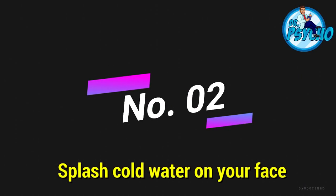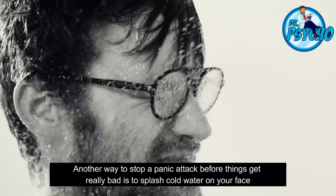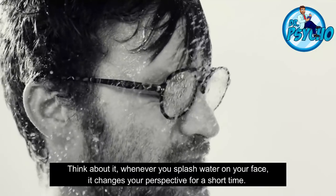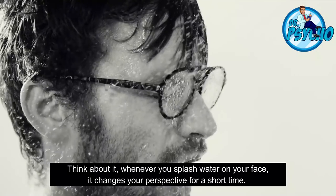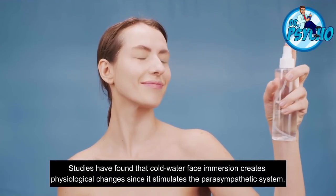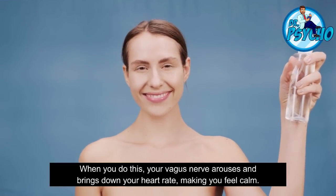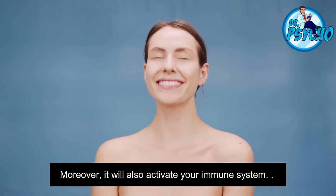Number 2, splash cold water on your face. Another way to stop a panic attack before things get really bad is to splash cold water on your face. Think about it. Whenever you splash water on your face, it changes your perspective for a short time. Studies have found that cold water face immersion creates physiological changes, since it stimulates the parasympathetic system. When you do this, your vagus nerve arouses and brings down your heart rate, making you feel calm. Moreover, it will also activate your immune system.